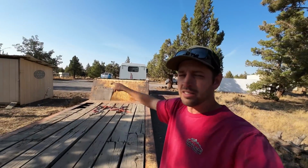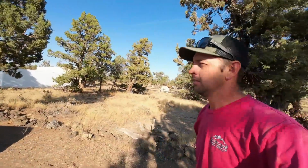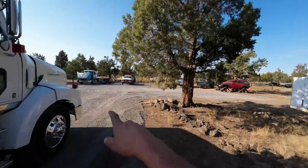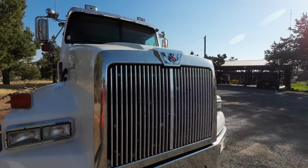The rollback's over there looking sad. I don't have time to mess with that today, so I actually don't have time to mess with it tomorrow either because I'm hauling equipment. So eventually, but still more progress happening here than there was at the dealership. So let's get turned around.